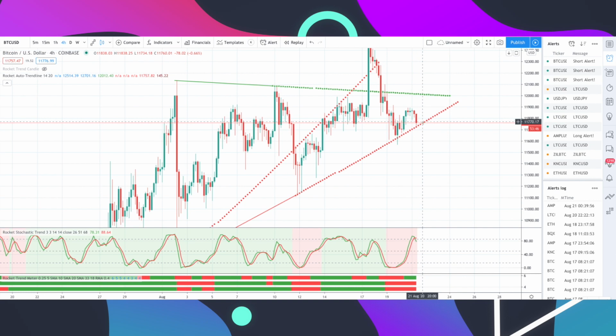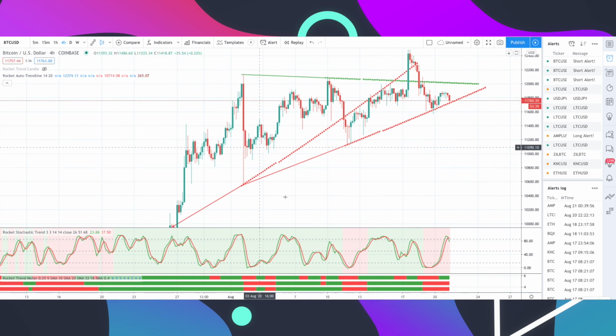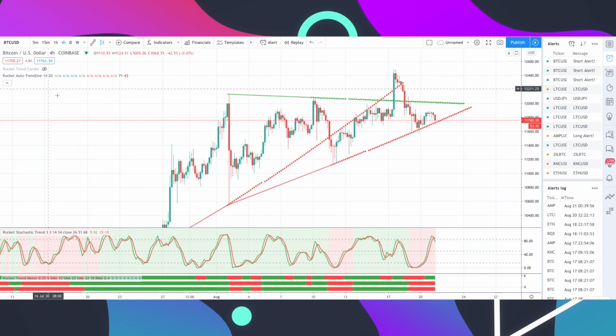I'm waiting to see if Bitcoin will break below the red trend line. We're currently in this wedge, and this is brought to you by the Rocket Auto Trend Line. With this indicator, it draws out patterns for you, it draws trend lines, and it's so amazing in the fact that you don't have to do that yourself anymore. It does it in real time. That's the beauty of it.